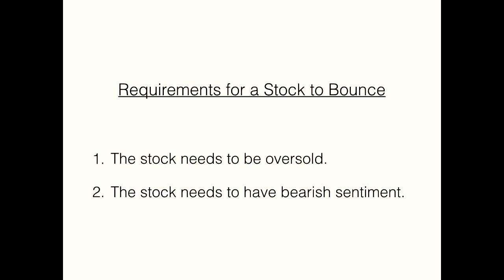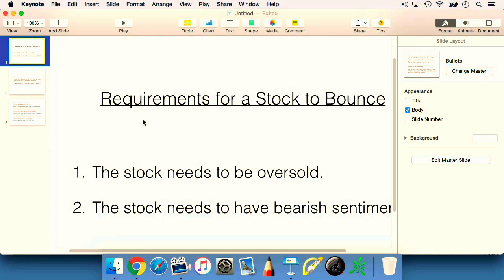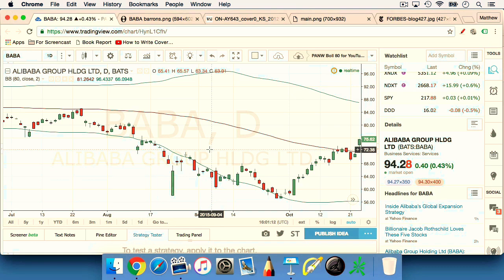How exactly do we measure what an oversold stock is, or how it's oversold? What we do is, this is one rule of thumb, we say that the stock needs to close at least once below the lower Bollinger Band. So we'll see this chart here. This is a chart of Alibaba. The ticker is BABA. And you can see here the red and green candlesticks are the stock price. And then you have Bollinger Bands, which are up here and up here.